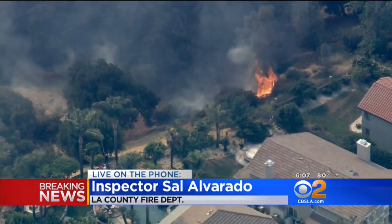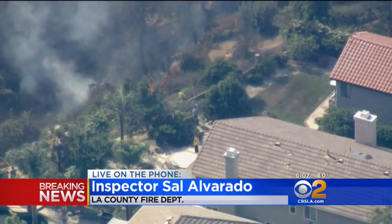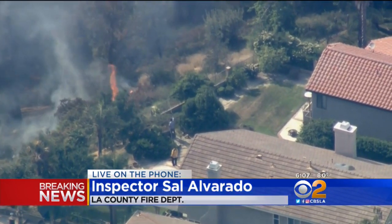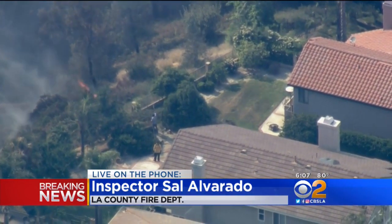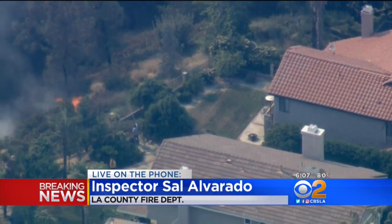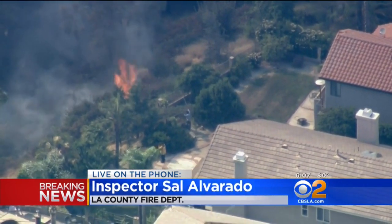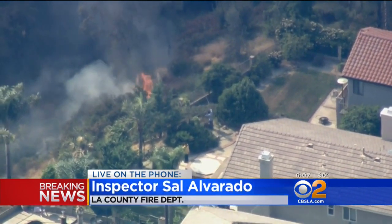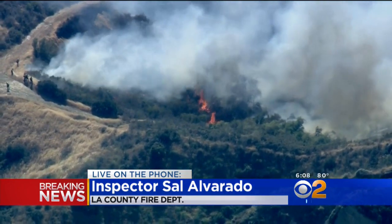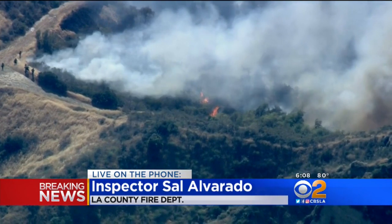At the moment, we have 160 acres. We have approximately 200 homes that are threatened. Evacuations are taking place. If you would like to contact your local sheriffs for the actual evacuation places, that would be the best thing to do. For those people that are being evacuated, we have College of the Canyons at the gym. That's where they're going to be heading. Seems like right now the winds are preferable, so we are working really well on this fire.